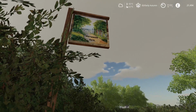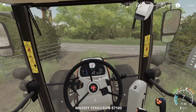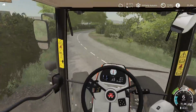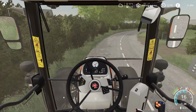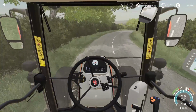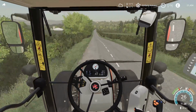This is Merrywood Farm. There are quite a few, I think there's 5 in total. I usually pull out in front of a vehicle, so that makes a change. Yep, so we'll pick it up, we'll then fill it up. It's got a 2,000 litre capacity. You can also use the same tanker for water.